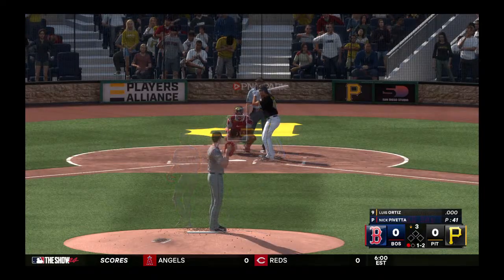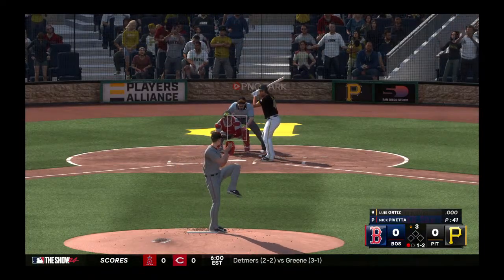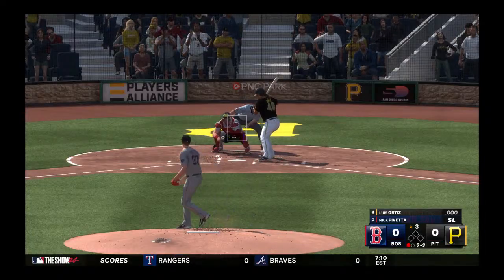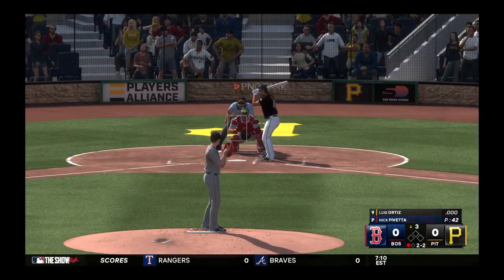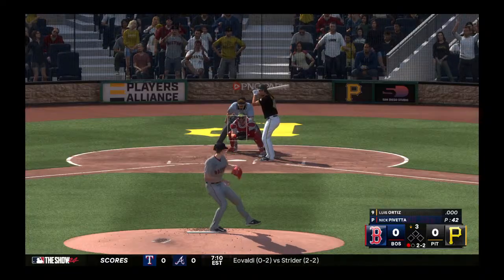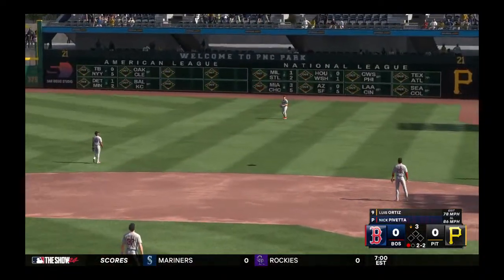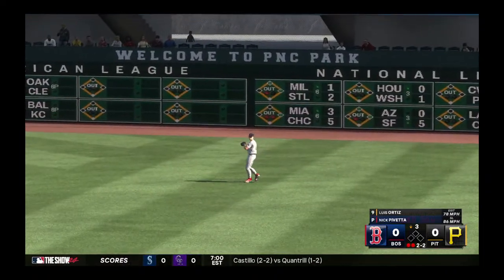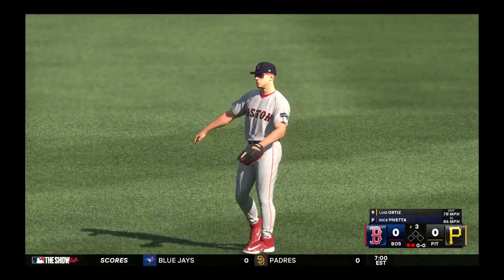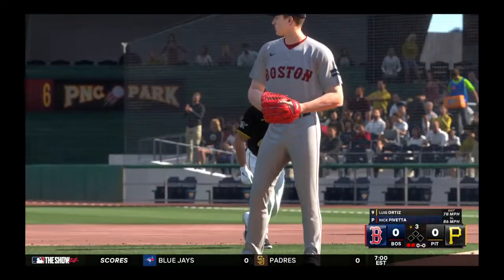That one misses in the dirt. And another ball. Seems like it can be really hard at times for pitchers to throw the ball right down the middle. They're so used to working on the edges, but then you have a guy up like this. He can't hurt you. Just throw it down the middle. 2 down. The left fielder, number 10, Brian.